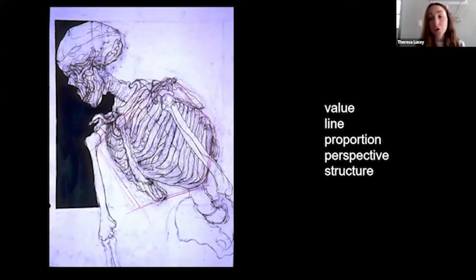Another example, and this would also be an example of value. So you don't have to come in and shade everything. Simple flat graphic shapes for visual interest and composition would also count as value.